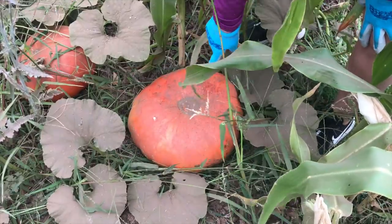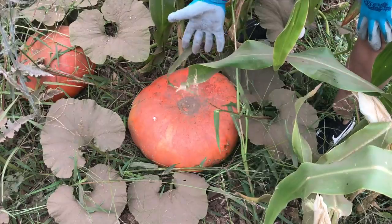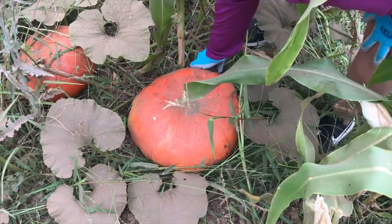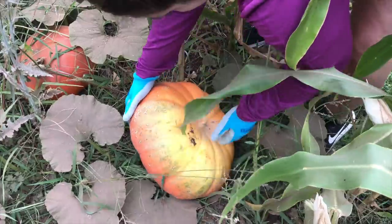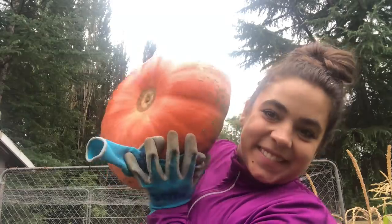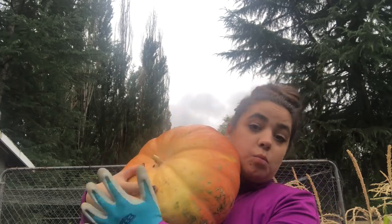This pumpkin was sitting here like this. This is a Cinderella pumpkin. And I didn't know if it was ready to be harvested because I think you want the stem to be very dry before you harvest it. And I tried to pull it over to look at it and I broke it on accident. So I sure hope that this was ready to harvest. It is. It probably weighs like 15 or 20 pounds. It's pretty heavy. Maybe we should go weigh it together. But first, we got more harvesting to do.